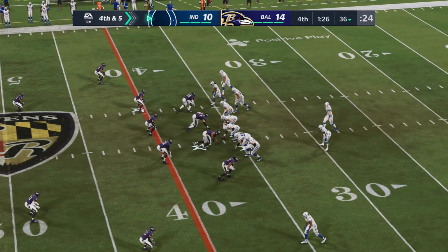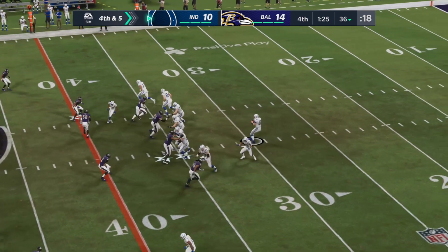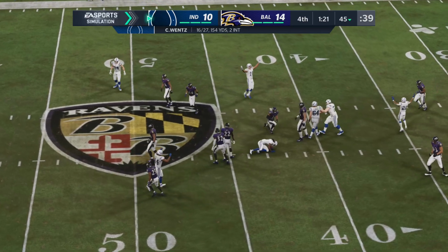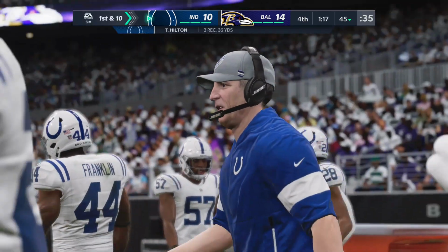Down 4 late, got to go for it here on fourth down. 58, boys, 58, 58, Mike. They'll go for it. It's Wentz, and he's got his man Hilton. And he's got the first down as he's up to the 45-yard line.